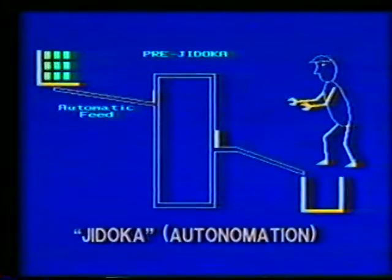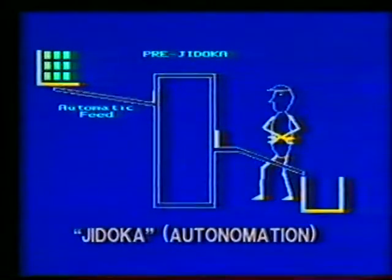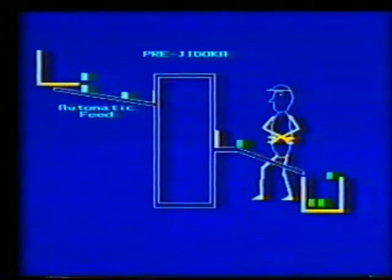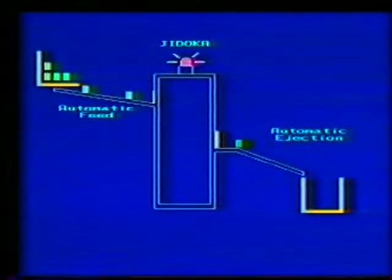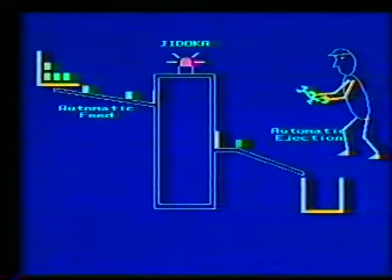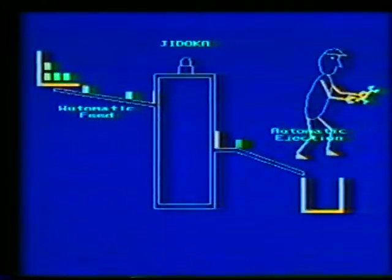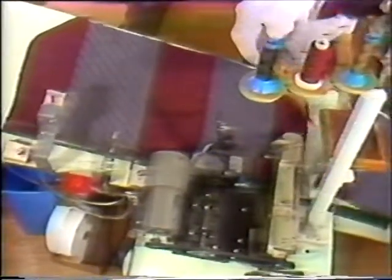Jidoka, or automation, is a concept developed in Japan to provide machines with the autonomous capability to use judgment. Without this concept, a machine may move by itself, but it may not be working for you. By using Jidoka, operators can be away or separated from the machine operation, and thus their time can be better utilized. Also, more rapid troubleshooting is possible since problems are discovered on the spot.